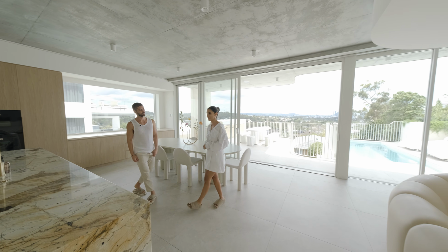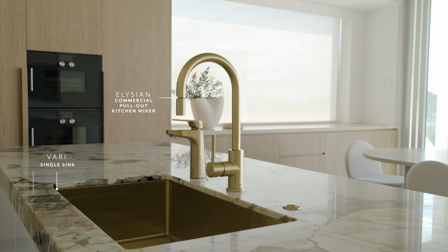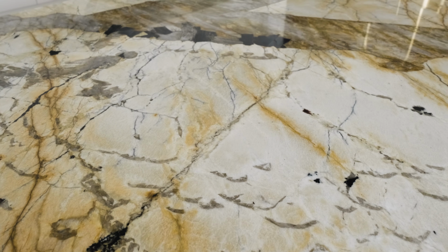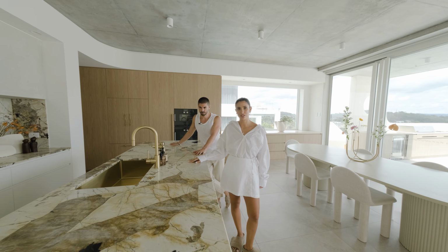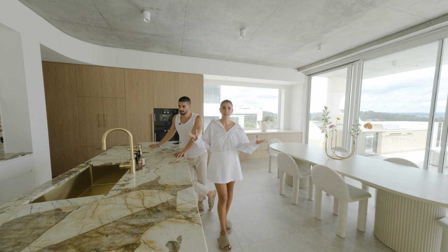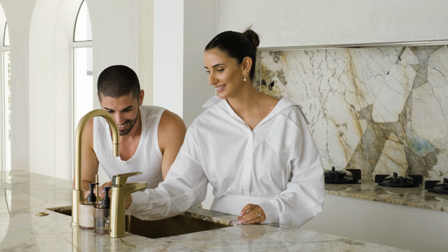So one of our favourite finishes in the house, which complements the brushed brass ABI products perfectly, was the Patagonia stone. Just the tones and the fact that it's a quartzite granite. It's very durable and it looks really beautiful and is a feature in the house, and that's one of our favourite parts of the kitchen.